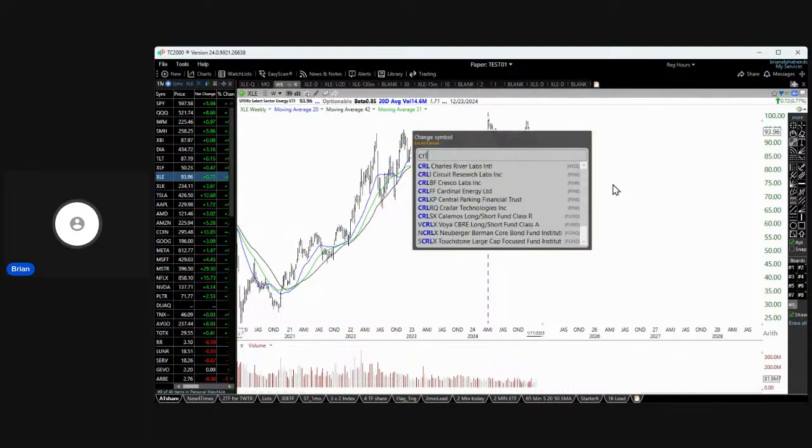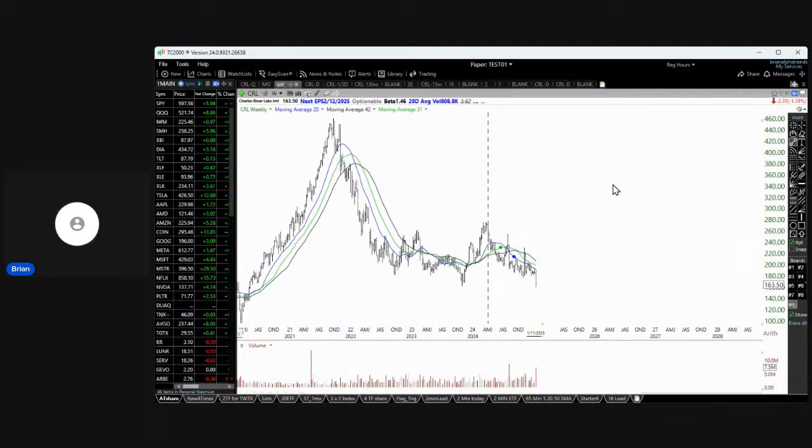Charles River Labs is down 11.43% this year. Is that a surprise? What was the trend going into this year? I see a very clear pattern here. Lower highs and lower lows. It shouldn't be a surprise that it makes another lower low.